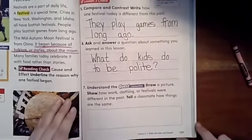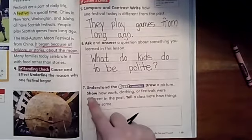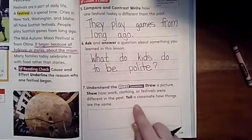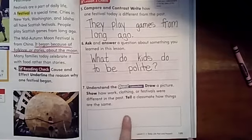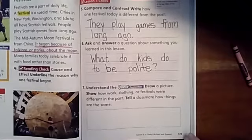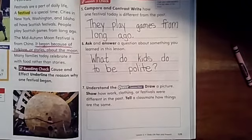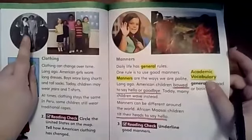Here's your last little job to do with me, and then I have a challenge for you. Draw a picture, show how work, clothing, or festivals were different in the past. Oh, so just draw something that was different in the past. Maybe we could do work or I'm going to draw clothes. That seems like it might be simpler for me to draw. If you need a little help, look back there. What did they have on in the past? Long dresses, and oh yes.